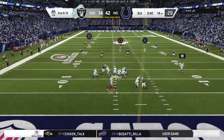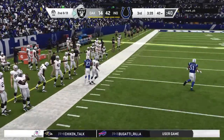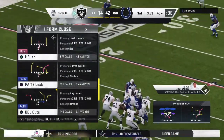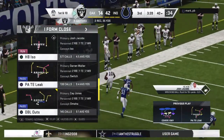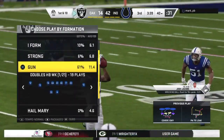Now on 2nd and 13. Carr. He's got a man. That's caught. Left sideline. That one good for 26 and a first down. Gain of 26 yards. First down, Raiders.